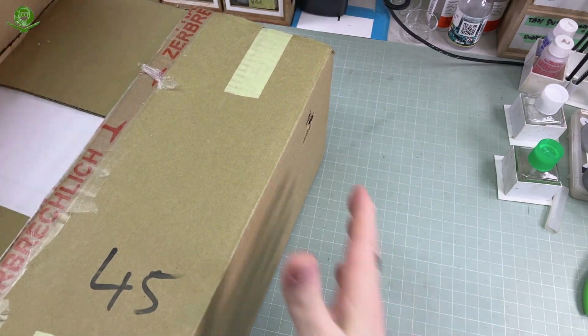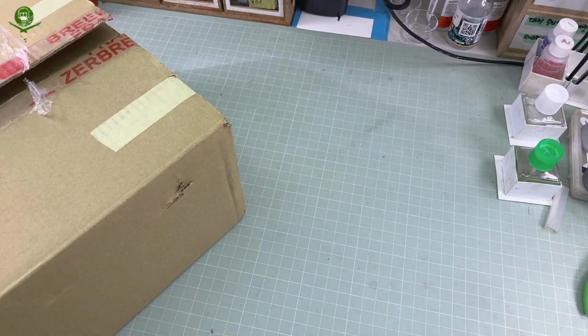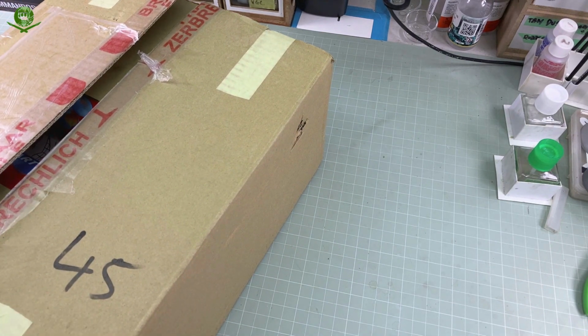Now, I shall just get out any notes. There's a note in here. Let me have a quick look. He says, hey there, Foxx. I hope all the parts have survived the trip. When I found this thing online, I knew I needed to print this one for you. It's far from perfect, but I'm still new to this whole 3D printing stuff.